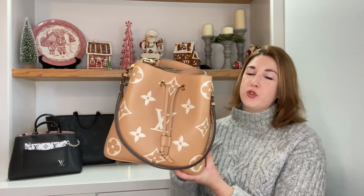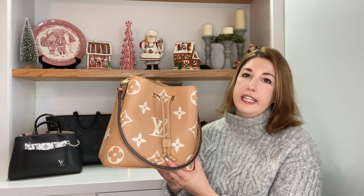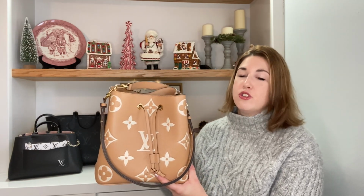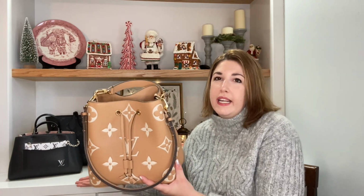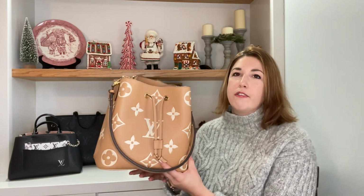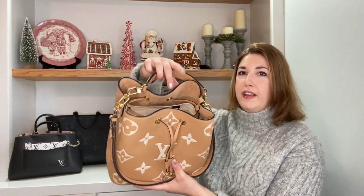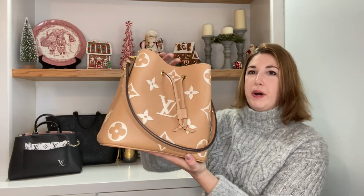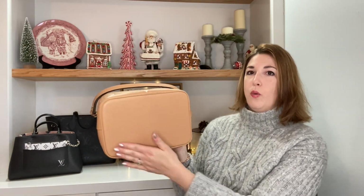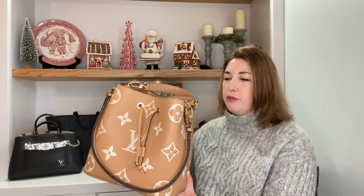And this is a great bag because it has a much larger capacity than the Cassie and the Alma BB. So when I need a larger bag, for example, if I'm running out with maybe just one of my kids, not both of them, I need to bring a few extra things with me, but I don't need a full-on tote bag. This is the perfect bag because I can fit so much in here. It is just a wide open bucket bag, and it is quite a considerable size, but it's still a cute purse. It's not a full-on tote.